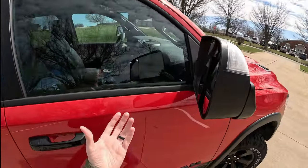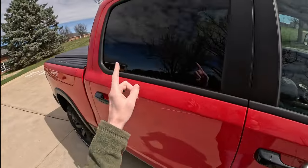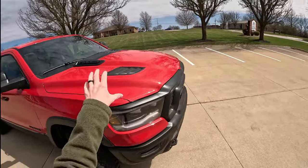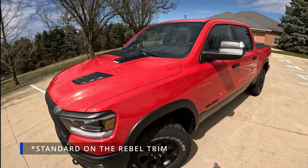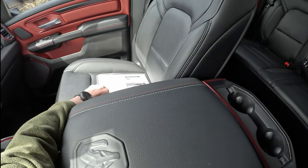I mean, I don't tow at all. If I were to buy this truck, I wouldn't get these because this mirror here on the passenger side is super zoomed in so you could see the trailer, but they are nice to have if you tow. It does have an optional sport hood as well. Let's go ahead and take a look at that window sticker real quick and see all the options.